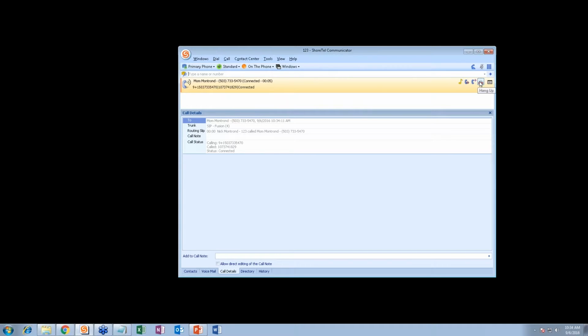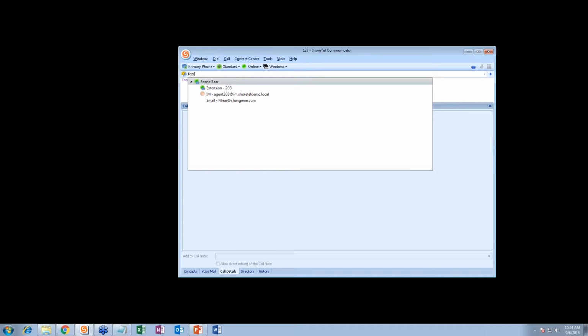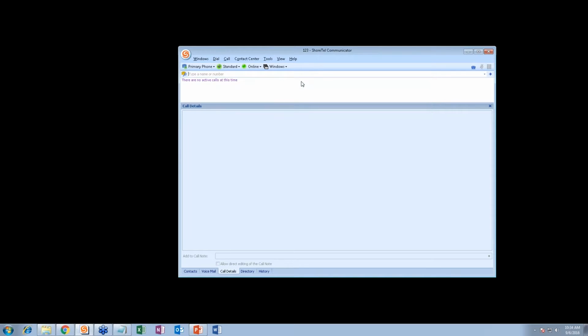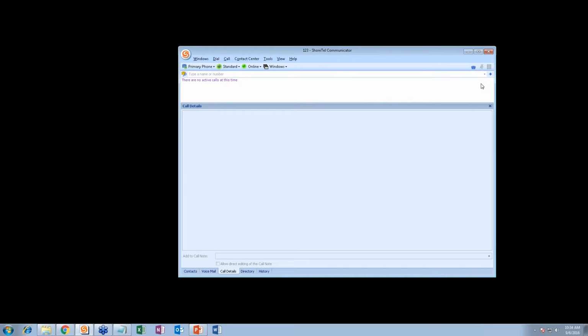I can also use inside contacts for that. There's Fozzie Bear. And the call goes out to Fozzie. So very handy. That'll go through any of your contacts, any of the system directory contacts. It finds them there, and will let you just type in and go.